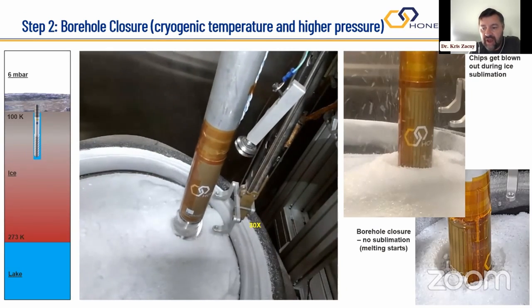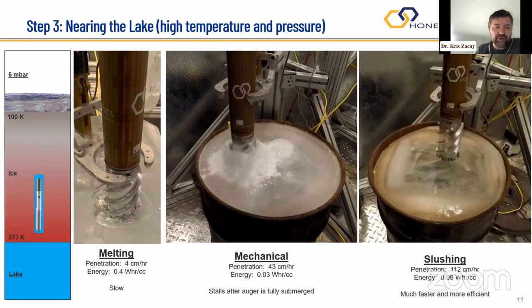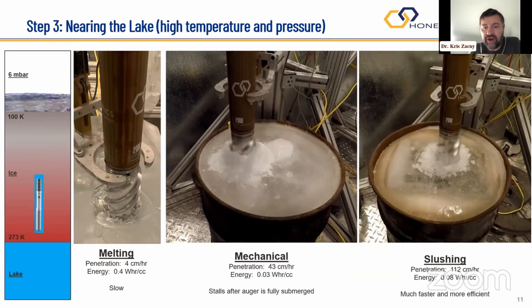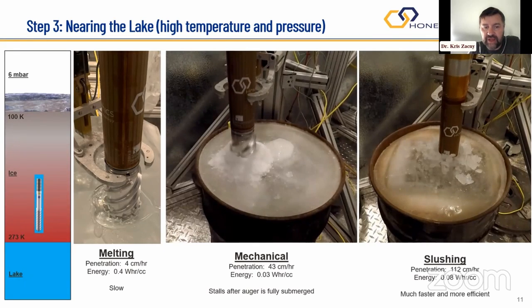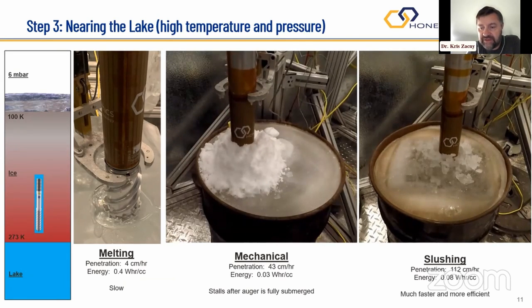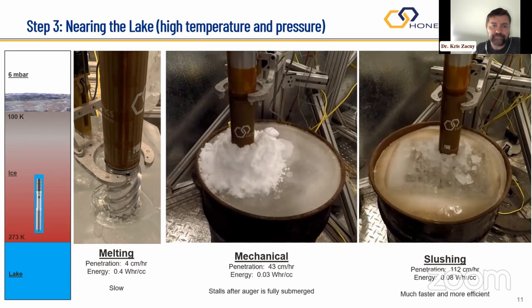Once we get deep enough, all this sublimation stops and you start going into the melting regime. And finally, when you're very close to the lake, you have a relatively high temperature and a high pressure because you're sitting in a bubble, pictured on the left-hand side. And again, just like in previous pictures, slushing is the best. It has relatively high energy efficiency and also a relatively high penetration rate of just over a meter an hour.